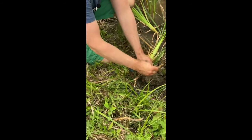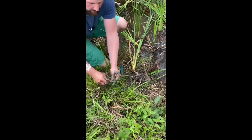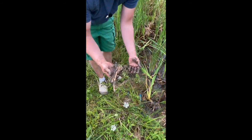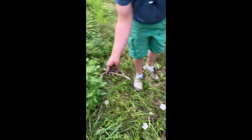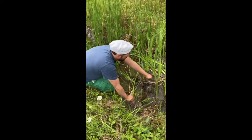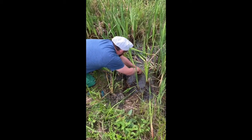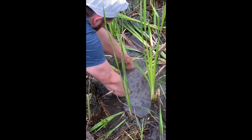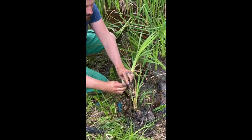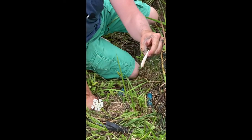One there. So it's a little messy. They look gross now, but once we get them all cleaned up and get them skinned, they'll start looking a little more like food. Let's try and get one more good-sized one. That's the good part right there. When the skin comes off them, they're nice and white and crispy like that.